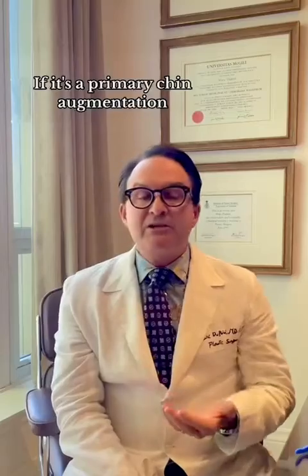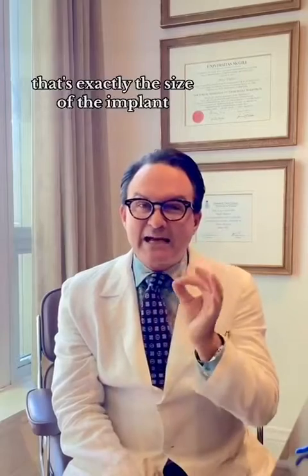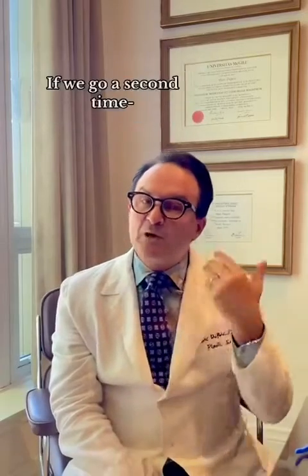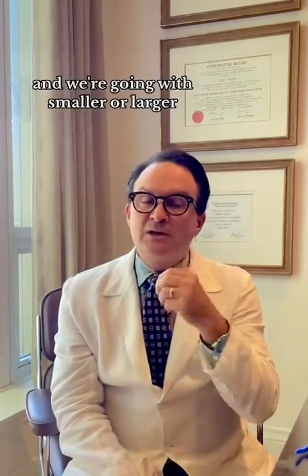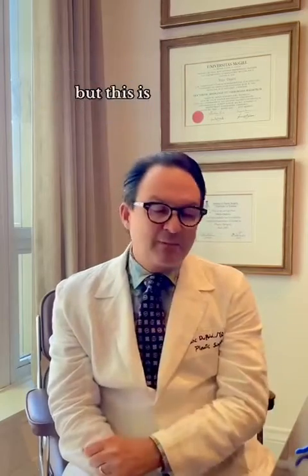If it's a primary chin augmentation, I just secure the implant with stitches. We develop a pocket that's exactly the size of the implant, so there's very little chance of movement of the implant. If we go a second time, let's say a patient had surgery somewhere else and we're going with smaller or larger, sometimes I use a stronger fixation like a screw, but this is very rare.